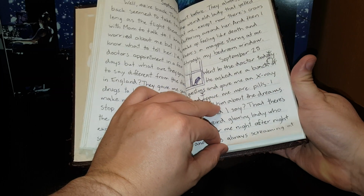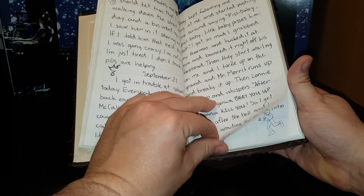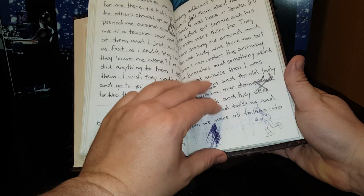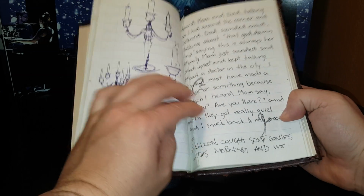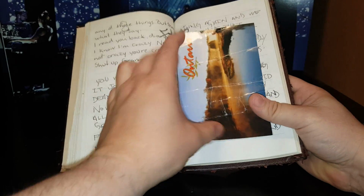Changes in color. Different symbols are still popping up throughout the book. Now he's talking about getting in trouble in school and how things are going crazier and crazier for him. We get to drawings, more pages missing from the book, torn from the book. Now if we get up a little farther, this comes in. And we'll look at this.